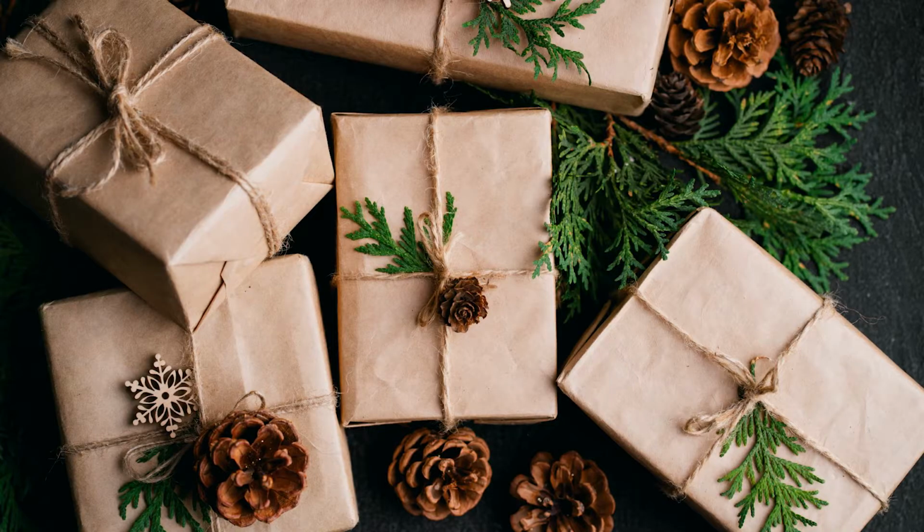The second thing that you can do is try using an alternate wrapping paper like an old paper bag or regular brown paper that can actually be recycled, and that will be a more sustainable way to wrap your gifts.